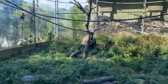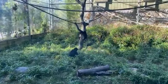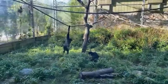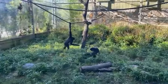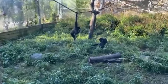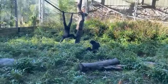And I do have another question here. What areas are they native to? That's a great question. So these guys are native to Laos, Vietnam, and there are still a very small amount in southern China. So along those lines, is this species of gibbon endangered? Yes, they are a critically endangered species of gibbon.